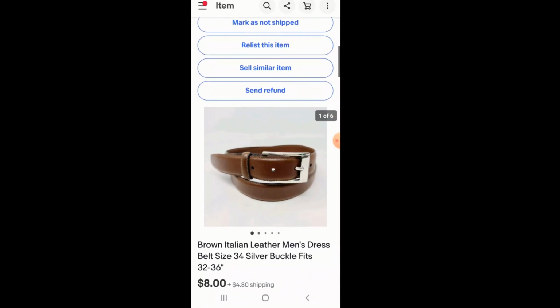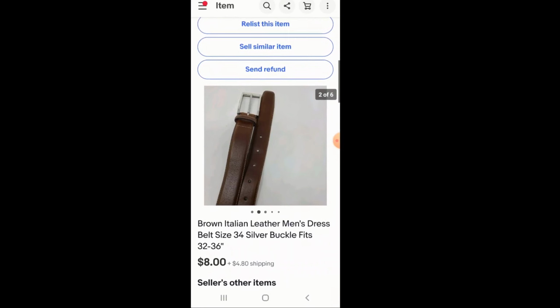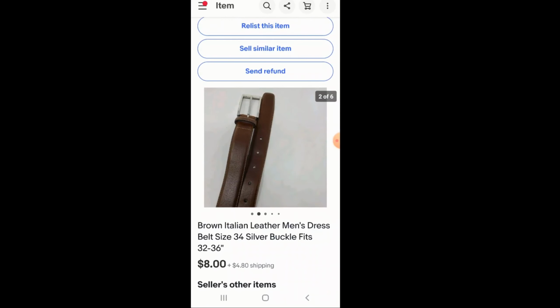And then lastly, on eBay, I sold this no-name brown Italian leather belt. It did have a little bit of wear on the buckle, and the buyer sent me an offer of $8. And then they also paid shipping. I got this belt at the bins, so less than 50 cents.